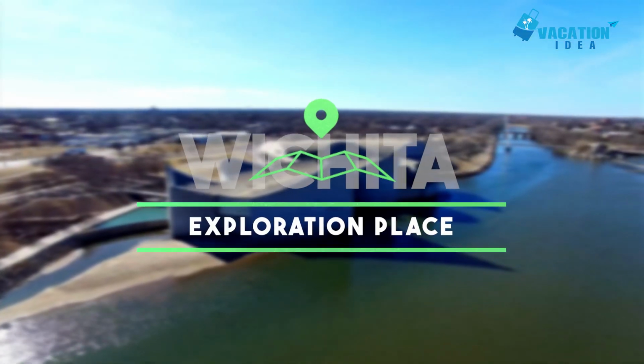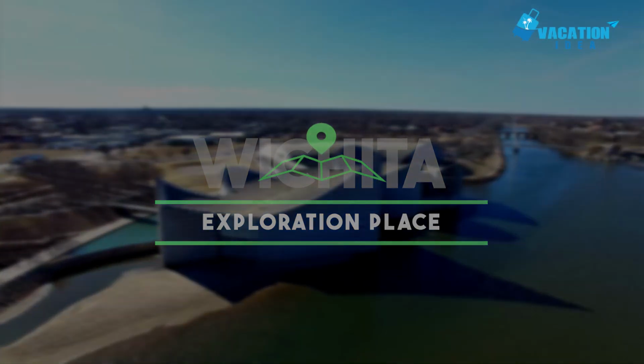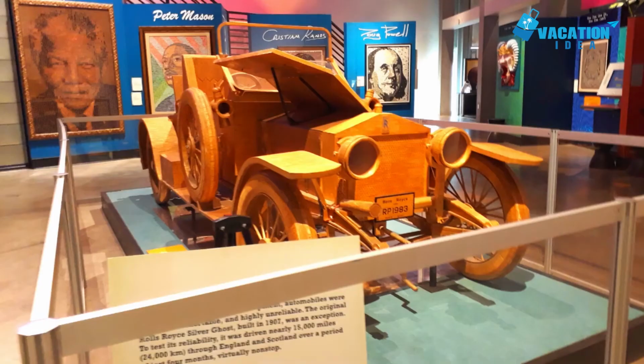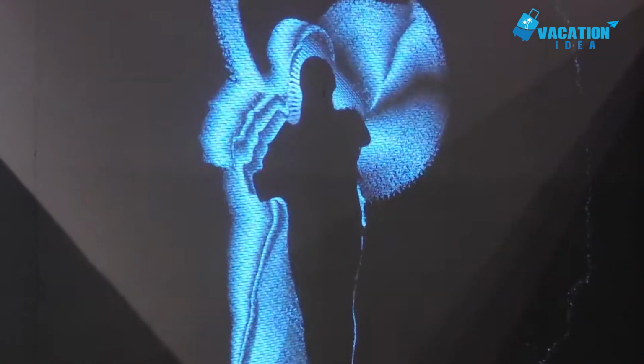At number 7, Exploration Place. Even closer to the center is the outstanding Exploration Place, which lies next to the Arkansas River, not far from Century 2. At the Hands-On Science Center, young and old alike can explore, create, and experiment to their heart's content.